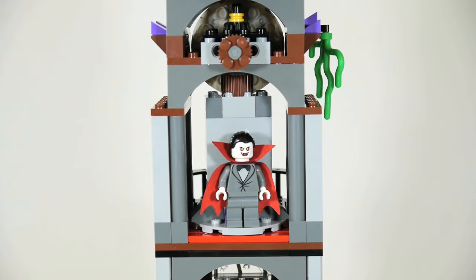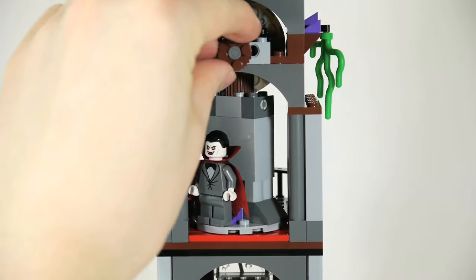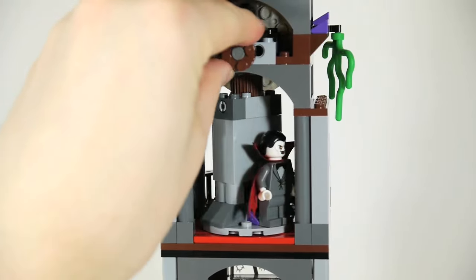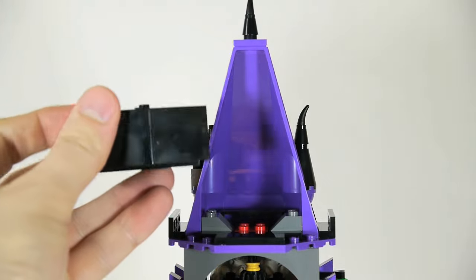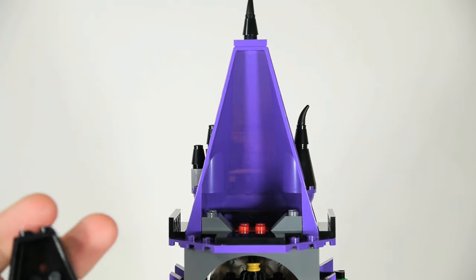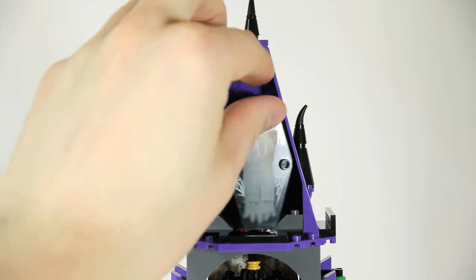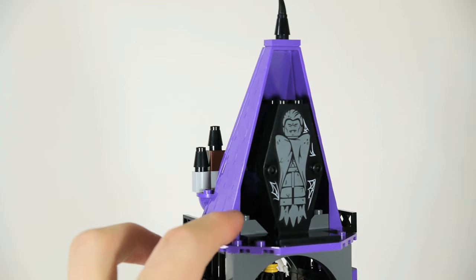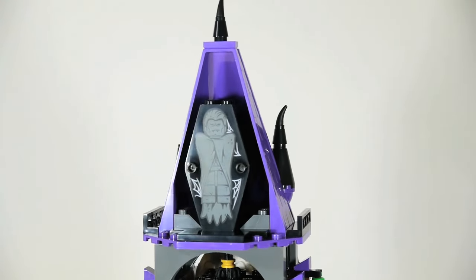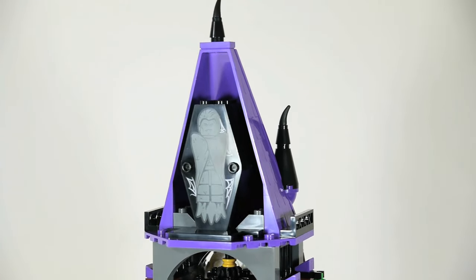Further up on the tower, we can see the back end of where that spinning door goes around to. So again, it's a nice, cool play feature of having a minifig flip around. And at the very top of the tower, we've got a coffin for the vampire. So you could put the vampire in there if you want him to really go full bore with being a vampire. It fits really perfectly in that big roof piece, so that's cool. It's got some nice printing on it too, with the vampire being asleep.